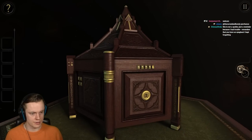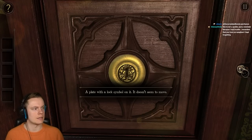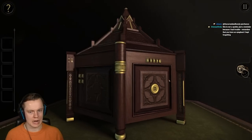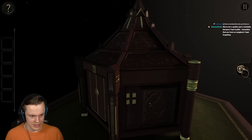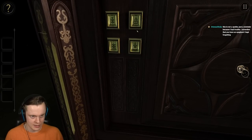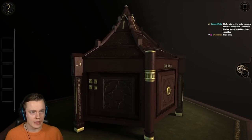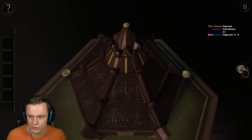This one probably doesn't move. A plate with a lock symbol on it. It doesn't seem to move. Okay, those are going to be like the chapters of this. Oh, wait, this. I see this one. I see that shape. And I see here. We can put this in here. That one, right? And then I saw this one up here too, which was a circle. Circle with 2 things on it.